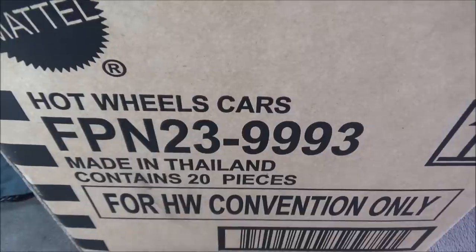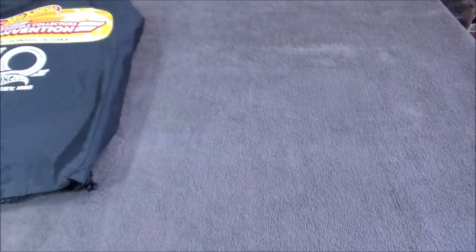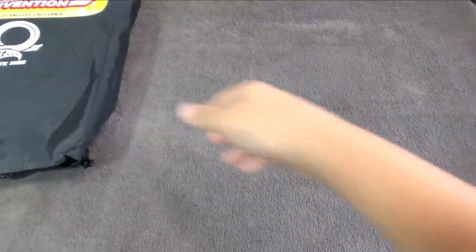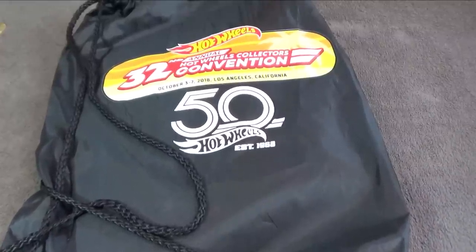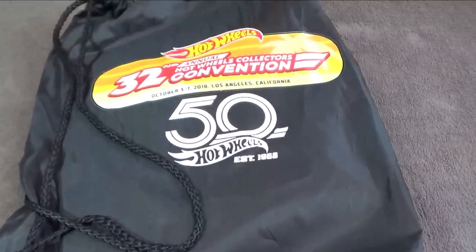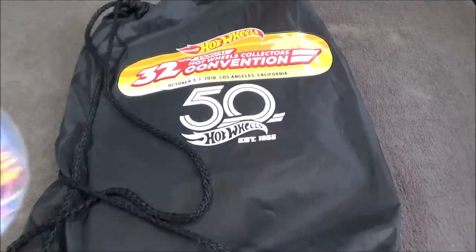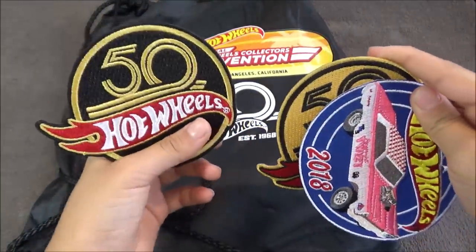So let's put this box aside so I have more room to show you all the cars. First, everyone who registered gets a backpack. In there is a folder that has a schedule of events, a pen, and a hat. First, out of the box are these patches. I got the Dallas patch because I never went to the Dallas convention.